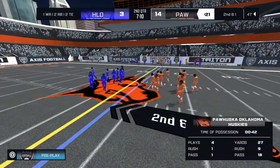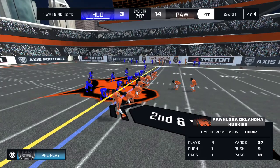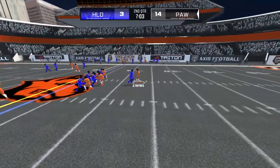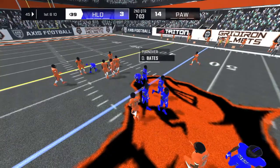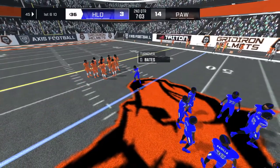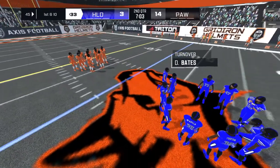Second and short. Back to pass. And it's intercepted. Defensive backs do a lot of their anticipation by reading the quarterback's eyes. We see a lot of interceptions when QBs get locked in on a single receiver from the snap.